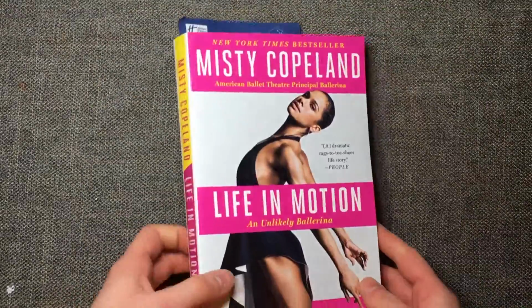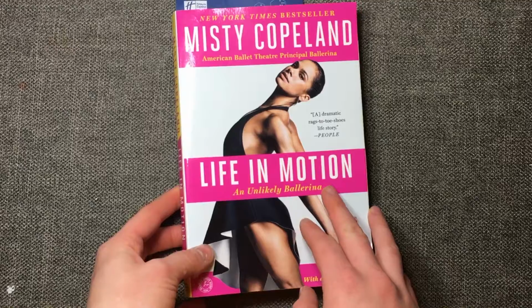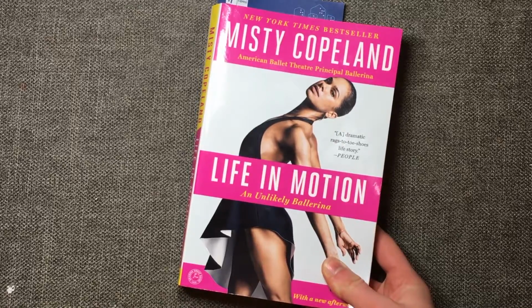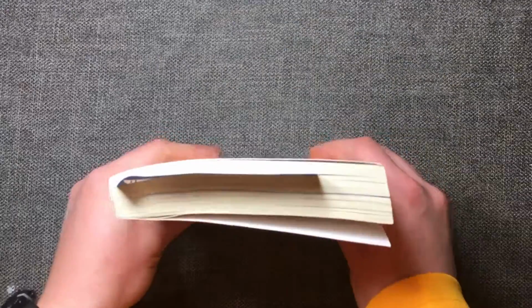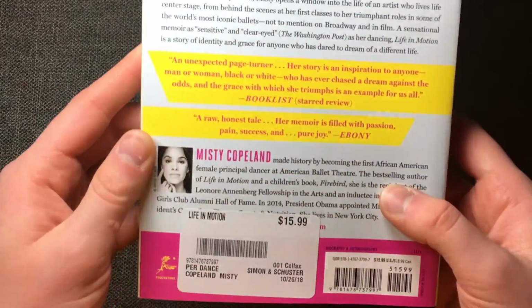Then we have the book that Kath got. She got Life in Motion, An Unlikely Ballerina by Misty Copeland. If you've looked around this channel a little bit, you'll see that Kathleen is actually a ballet dancer. She started a couple months ago and she's already on point. I don't know much about Misty Copeland, but obviously this book is pretty good. Kath got it like 3 days ago and she's almost done. And yeah, this is actually by Misty Copeland.